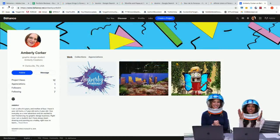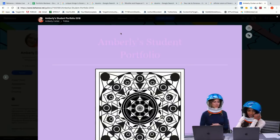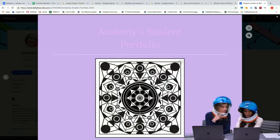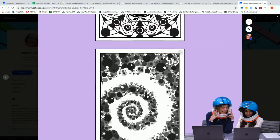Let's jump into Amberly Corker's portfolio. We are your biggest fans. Amberly, keep up the awesome work. Okay, let's check it out. I love the banner across the top. It's all the fun colors that I really like. So this is Amberly's student portfolio of 2018. Some very geometric symmetry going on. Kaleidoscopic. Ooh, cool patterns.